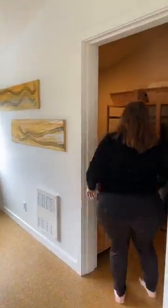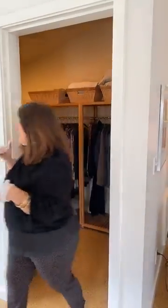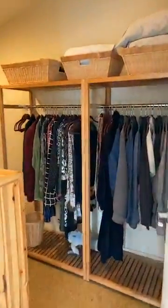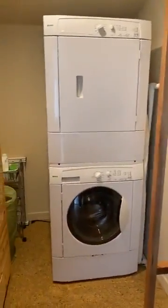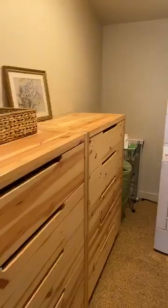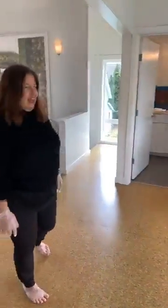And then I'll let you go in and shoot the master closet, but all the furniture in the master closet can stay. And this is where the laundry is up here as well. But like I said, if you wanted to move your laundry downstairs, you could. Well, do-si-do. Fabulous. And we'll head downstairs and we'll talk a little bit more about the neighborhood.